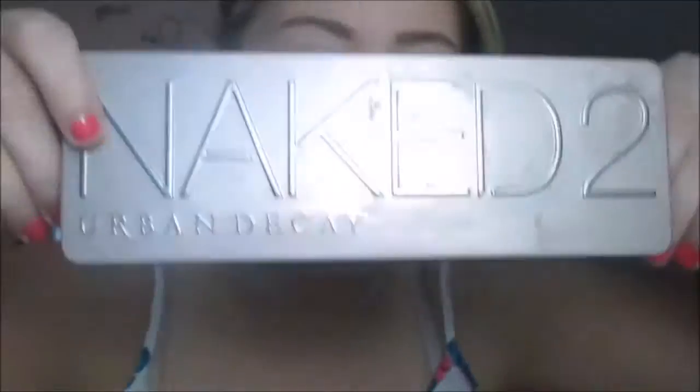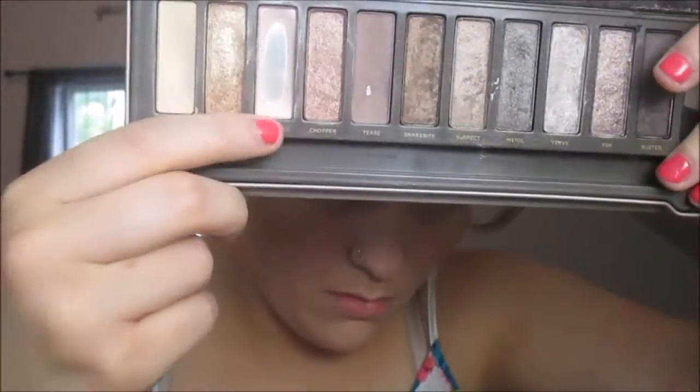Then I'm going to be going in with my Naked 2 palette. I'm using the shade Booty Call. This is my go-to shade for the lid. It's a shimmery white, and I'm just applying that with a flat shading brush from e.l.f. Just on the eyelid though, avoid the crease.